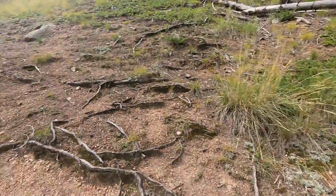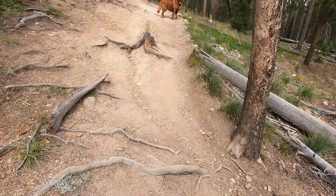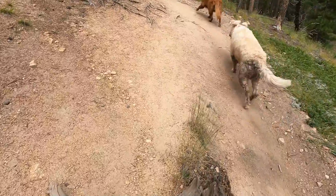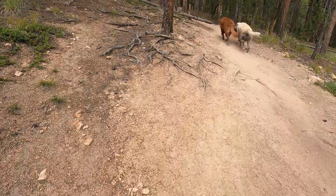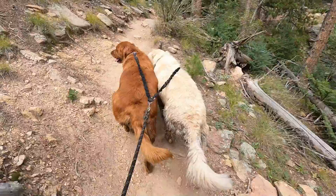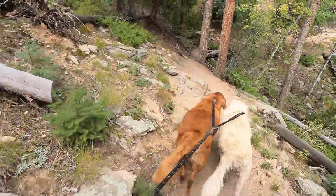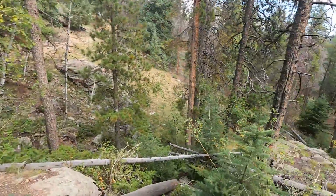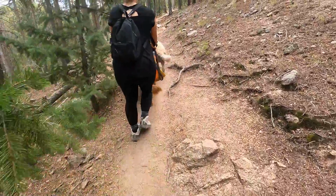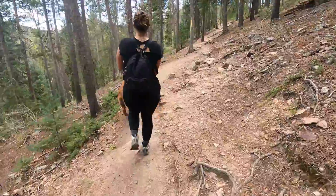There's something absolutely majestic about being in the woods with your wife, two dogs, and whatever else is out here. All right, boys, you guys are walking fast. Oh, that's a nice spot. The editor's gonna be like, what the hell's wrong with this guy?